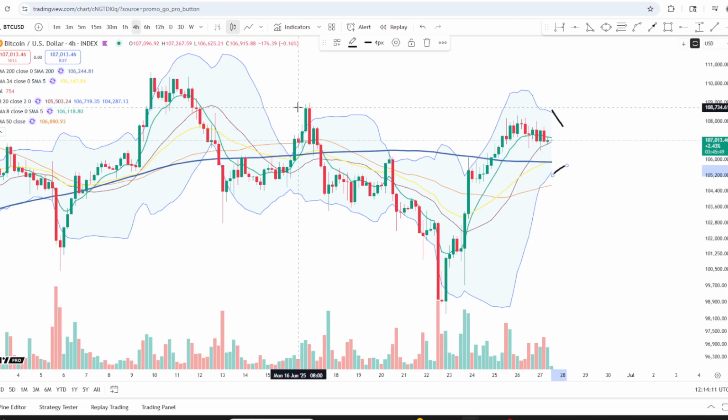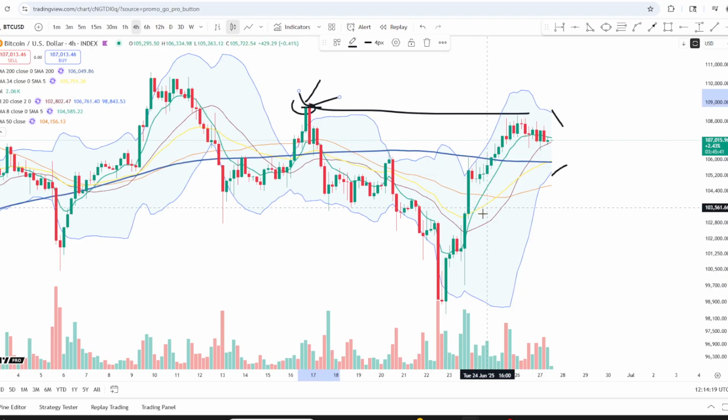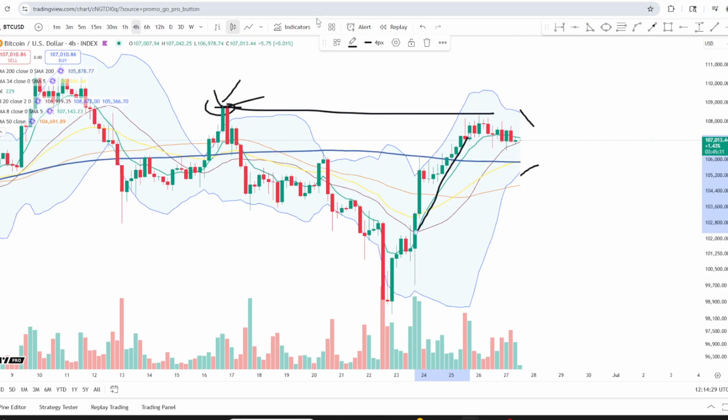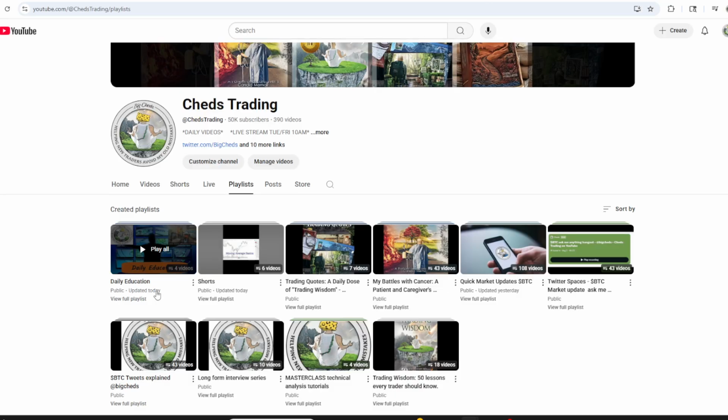And we are consolidating just below the breakout level being the lower high just above. So the price breaks out, consolidates as the Bollinger Bands are starting to tighten just below the breakout level. That's what this means. This is, of course, part of the daily education series on my YouTube channel.